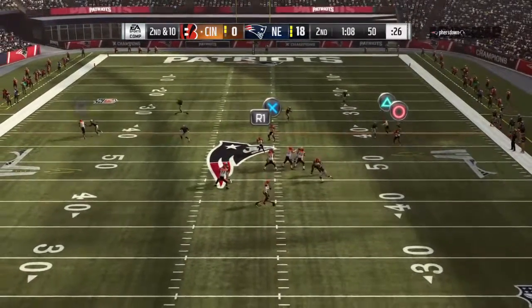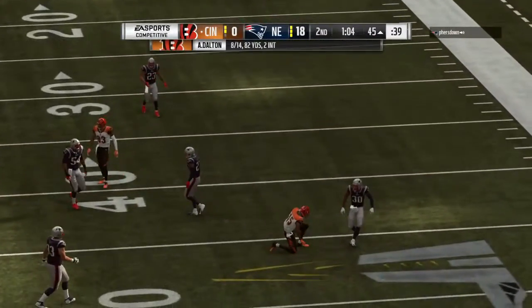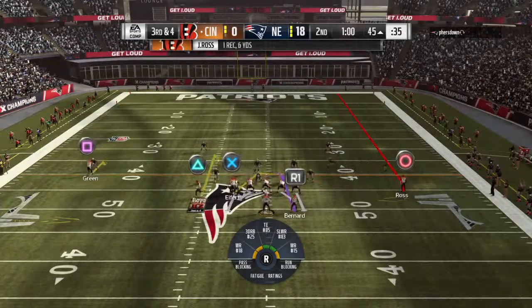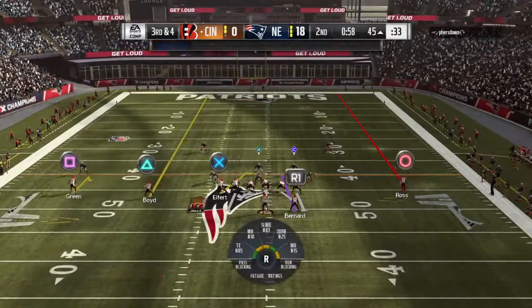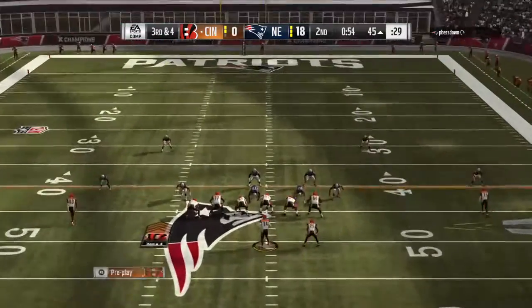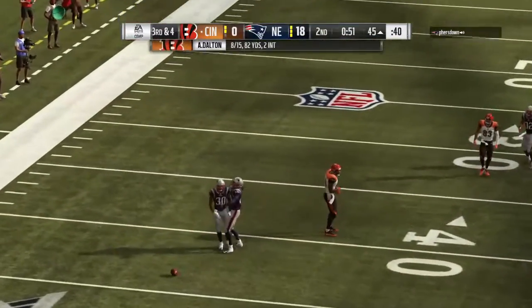From midfield here, Dalton. That's complete to John Ross. And he'll be brought down at the 45-yard line. 6 yards is the pickup, and that'll lead to a third down. He decided to run a hitch route. It really helped to have a guy who can turn it loose. And, boy, he rifled one in there on that one. Not much run after catch, but it worked really well.